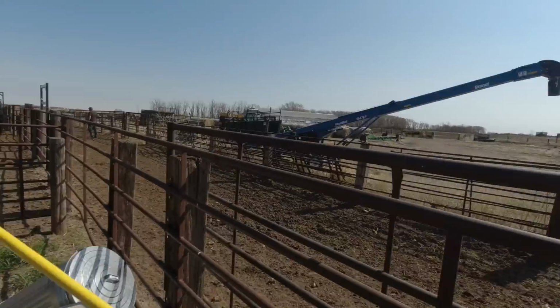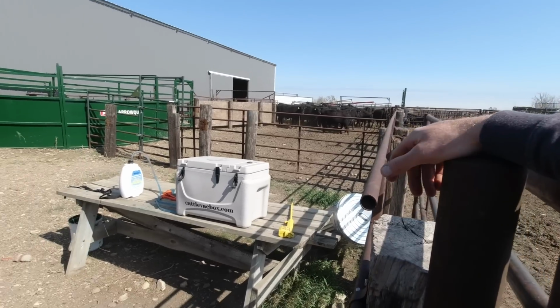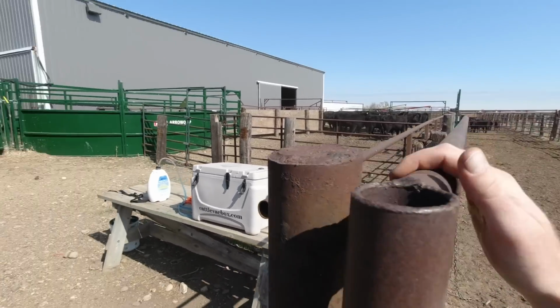Sorting went well. Love working cattle here at home. Best facilities. We're gonna run these cows through, pour them, and then get the babies up just like last time.